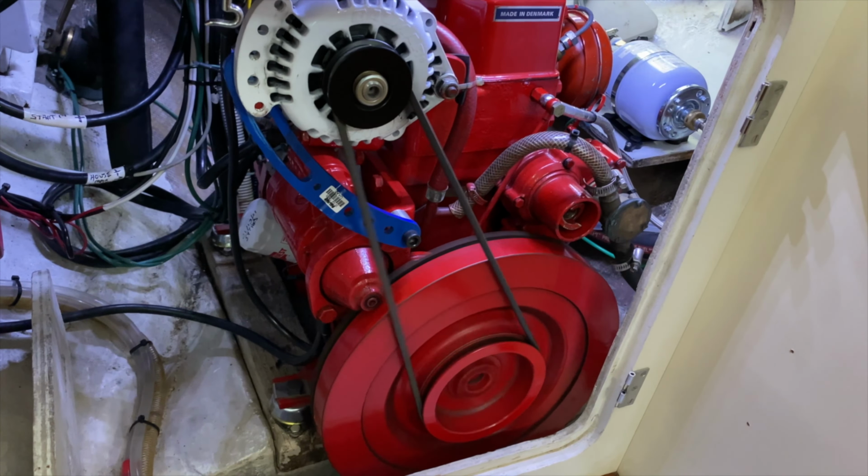It's a two-cylinder, so the flywheel does the balancing, but I think it's pretty good. It's even way less vibration than mine. Oh, you think? Cylinder, yeah.